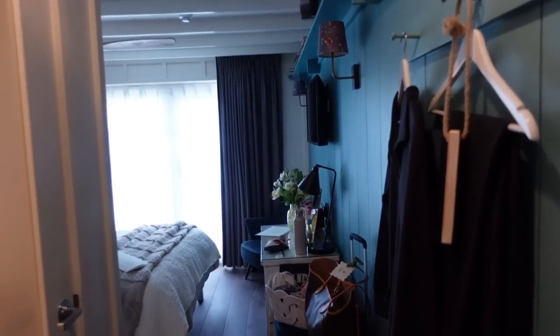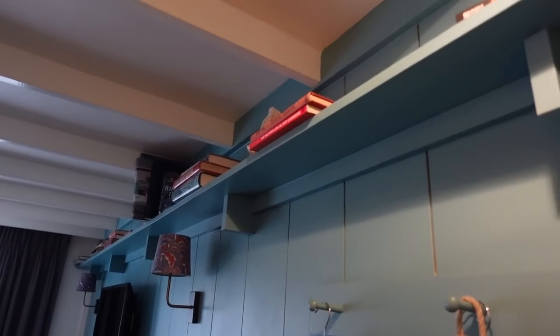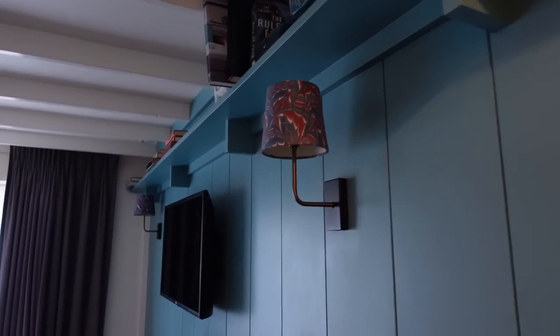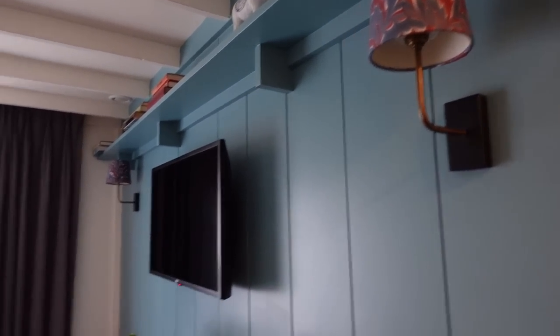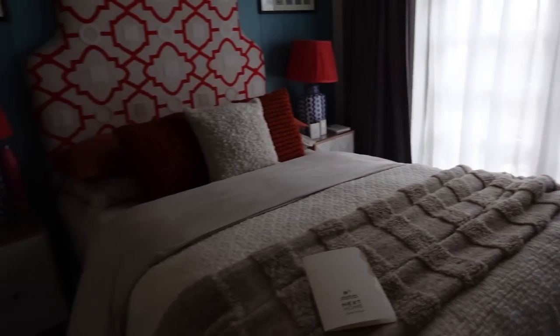So you walk in and we've got this beautiful blue paneling on the side with a little ledge, and it's got some books up there so you could actually go and read some stuff. We've got some gorgeous little lights. I love these lights. All of the lights in the hotel are so gorgeous. They look like the pooky ones. We've got a TV, gorgeous little chest of drawers, a chair, this bed.